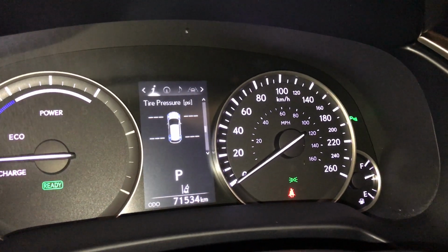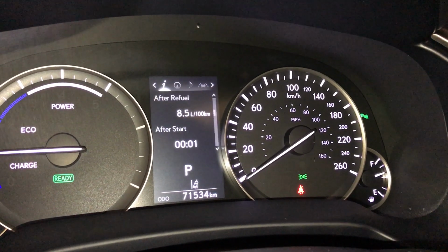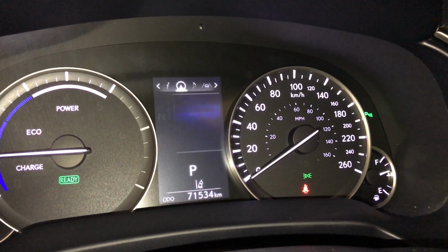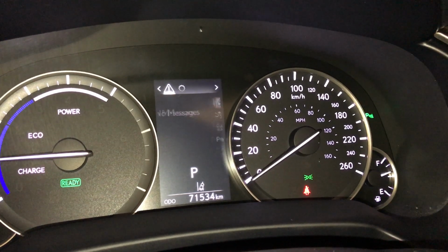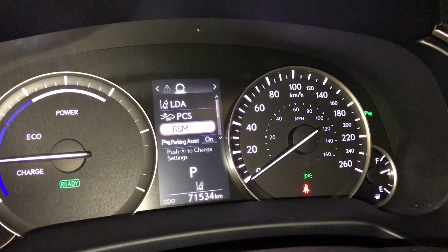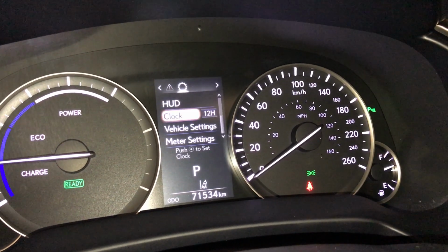You have direct tire pressure monitoring, energy monitor, cruise range, navigation, audio control, cruise control. You have your messages, lane departure alert, pre-collision, blind spot with rear cross traffic alert, park assist on and off. You also have controls for your heads up screen.